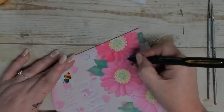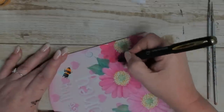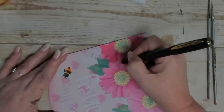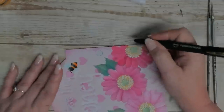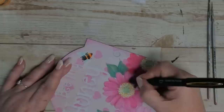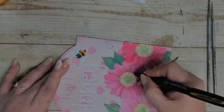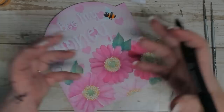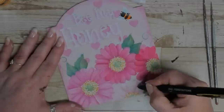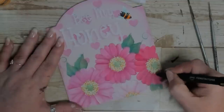If I want more detail down the center of my flower, down the petals, I can sketch that in very lightly. This is just a fun way to add texture and detail with very little effort. And it works really well for this. And look at the shape, it brings that flower to life really nicely. And it just gives them an overall softer appearance too.